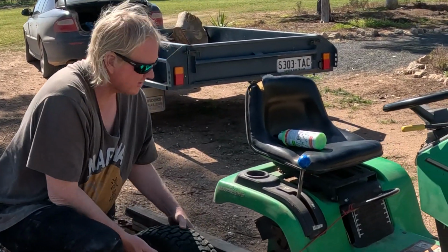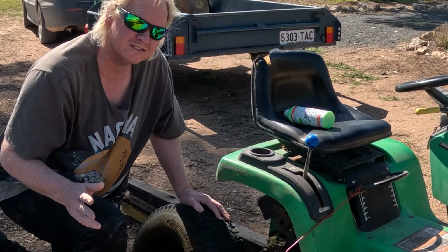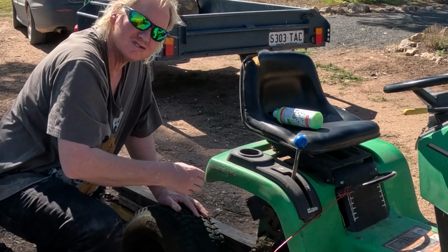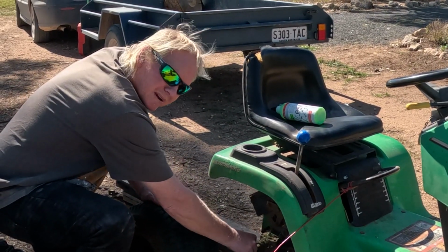Alright, second day in a row guys that I've had problems with the lawnmower. Yesterday it just shat itself on me. I had to go get a new spark plug. Wasted an hour driving around trying to find a spark plug. Today I get here and the back tyre's flat.